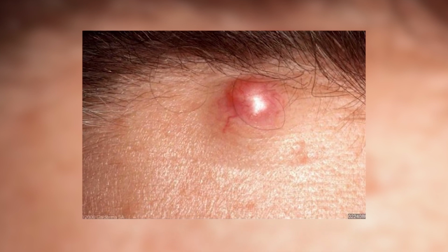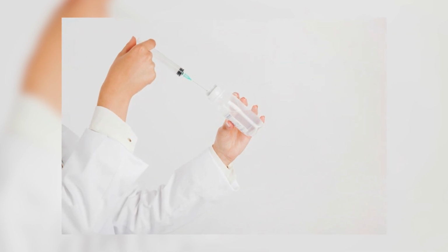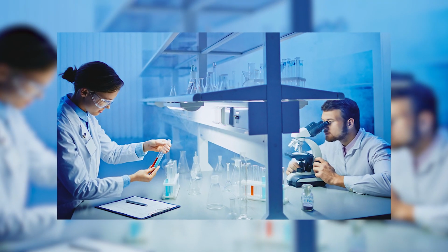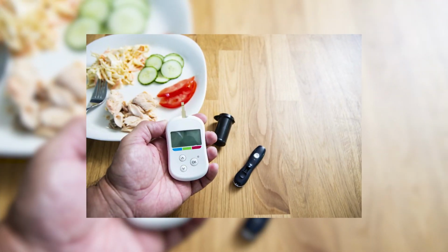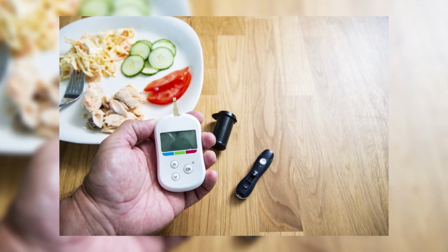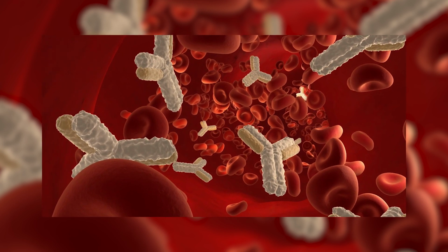If the carbuncle looks severe, the doctor will take a sample from it and send it to the laboratory to give you the right treatment. If your carbuncle is not healing after 2 to 3 weeks, it could be due to some other disease like diabetes or kidney disease. During such disease, immunity becomes low. That's why the healing problem takes place.